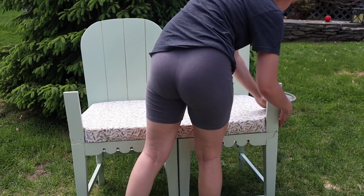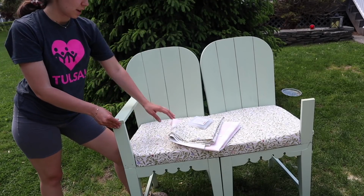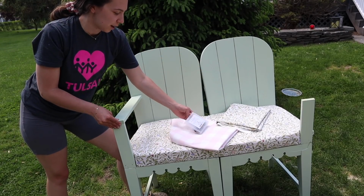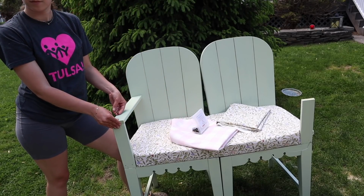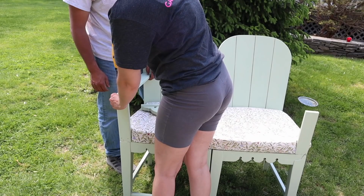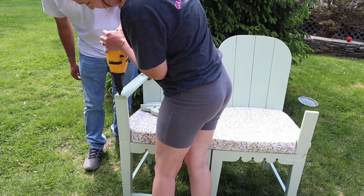I love how the cushion looks on here. I think it turned out so cute. So my next idea I had was I was going to take some of the foam and put it on top of the armrest and then put some fabric around it, and then I had these tacks and I was going to tack it down, but I wasn't sure if it was going to be just too much and just too busy. So we ended up just deciding to go without it.